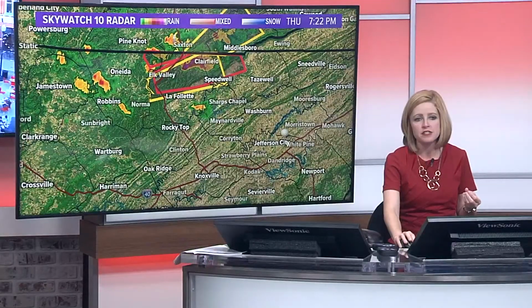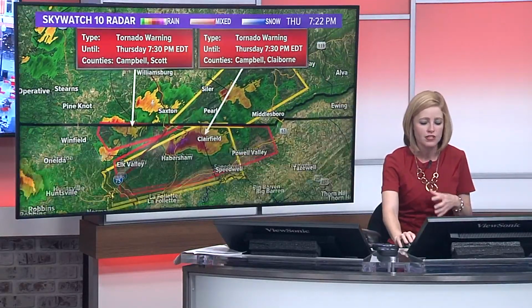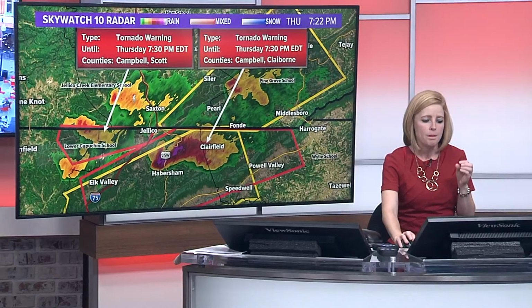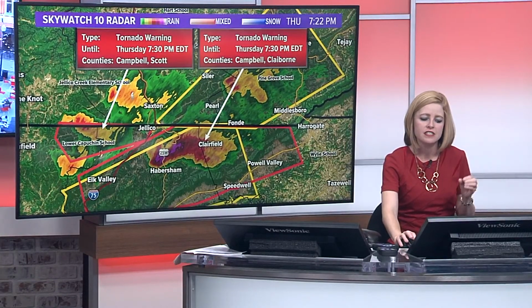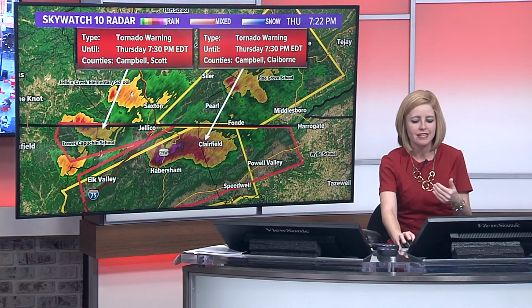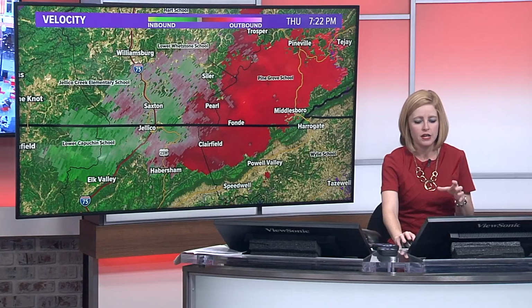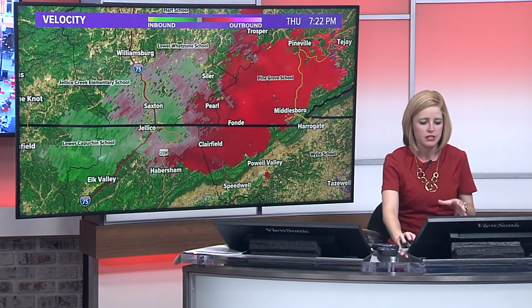So the main areas that are being impacted right now are the northern plateau and into southeast Kentucky. And again, the warnings that we currently have in effect: a tornado warning that's still in effect for far northeastern Scott County, northwestern Campbell County. That storm really not looking very exciting on the radar at this point, but that warning is in effect for about another 7 minutes or so.